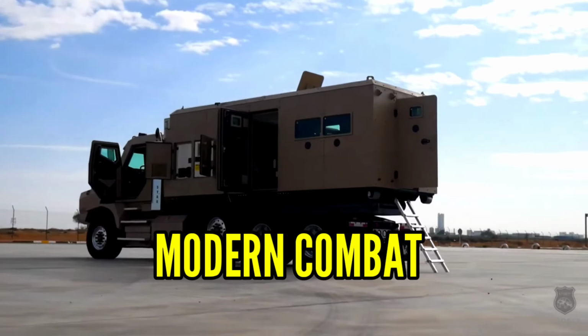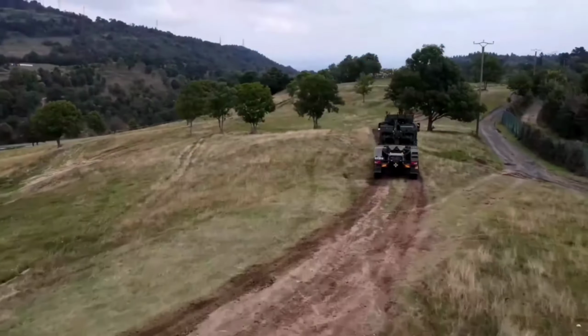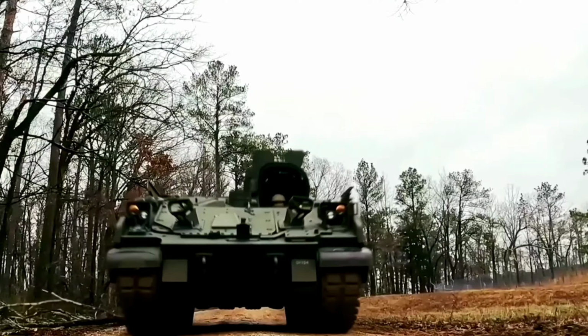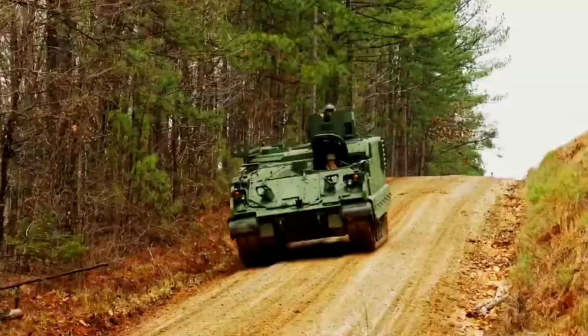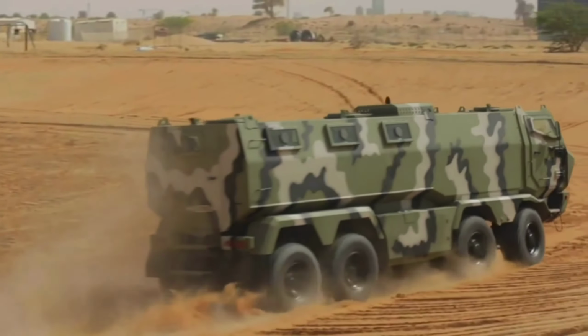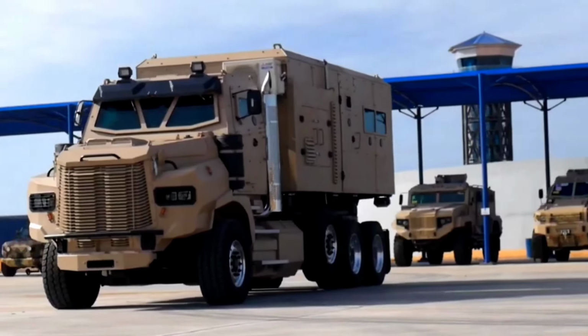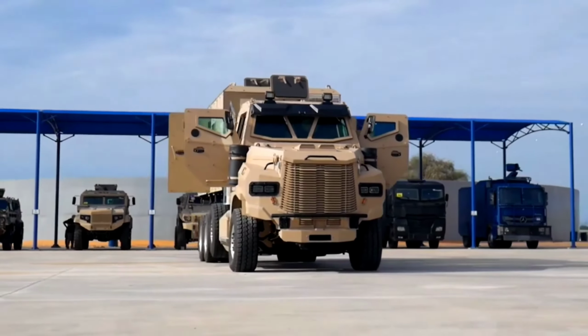Powered by a robust engine capable of delivering significant horsepower, the AMPV offers enhanced mobility and speed across varied terrains. It features state-of-the-art modular armor protection, including systems capable of countering IEDs, mine resistance, and kinetic energy threats. The vehicle is equipped with a modern digital backbone, allowing for seamless integration with the Army's networked communication systems.